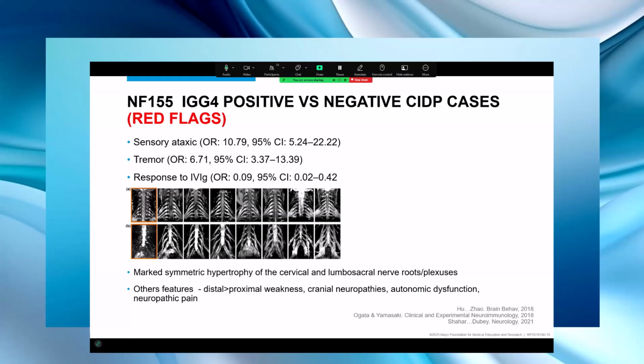Many of these patients come to us for a second opinion for refractory CIDP because they've been given IVIG and they're not responding. That's another red flag. This could be neurofascin autoimmune neuropathy. Usually, most of these patients have markedly enlarged, really thickened nerve roots. And then there are other features that we've encountered in these and published on, that is the presence of neuropathic pain. That's not something that a typical CIDP patient usually complains of. Some dysautonomic features and cranial nerve involvement are other red flags that can make us think about neurofascin autoimmunity.